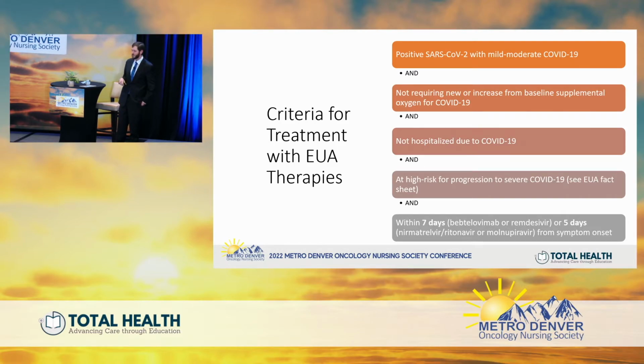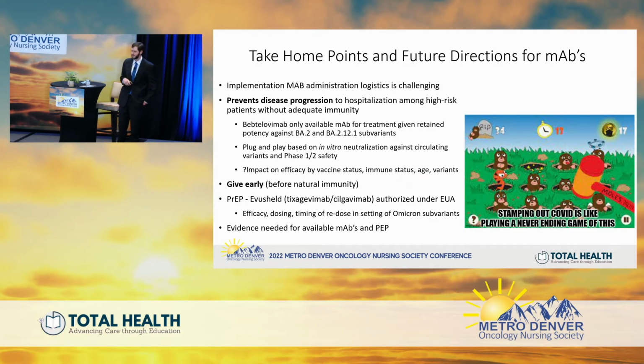For the oral therapies that we'll talk about next, the approval criteria is they should be within 5 days of symptom onset. A little bit of take-home points about the monoclonals. It's like playing whack-a-mole with COVID-19 variants. These are really plug and play at this point. There's in vitro data supporting that they neutralize the virus, and then early phase 1-2 data showing that it's safe, and also associated with effective reductions in viral load in respiratory secretions over time.